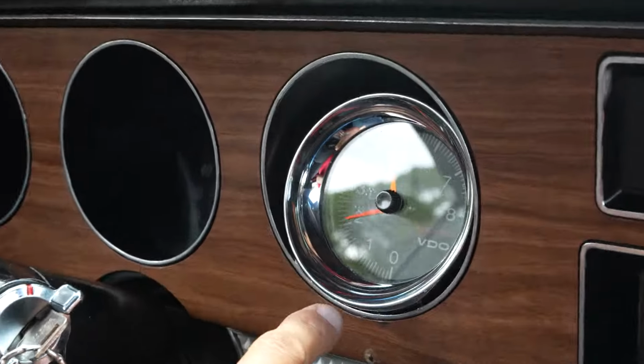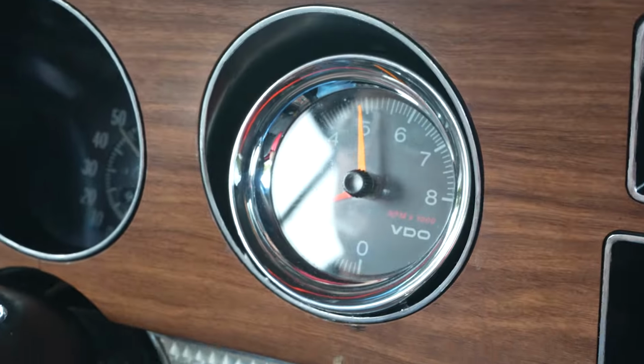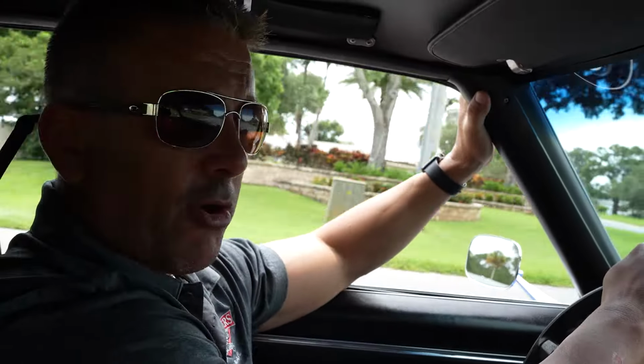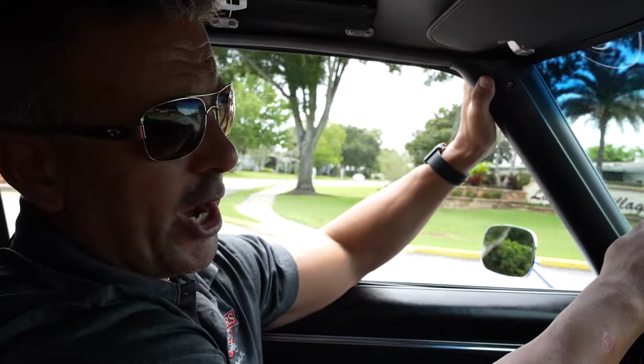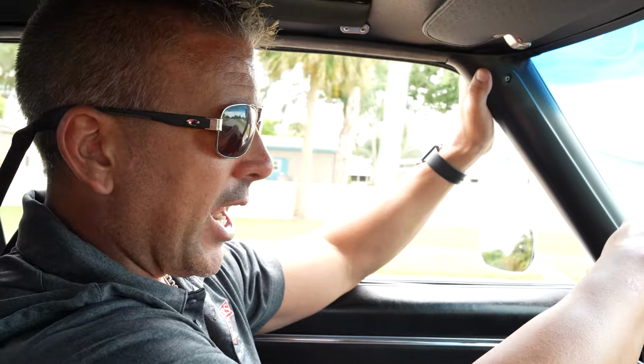So, two things I forgot to mention. Number one, the tach does work. There's your tach. All right, and this is not a Ram Air car. It has a Ram Air hood, but it is not a functional Ram Air car. Somebody started to put the Ram Air components on it, but never finished it.